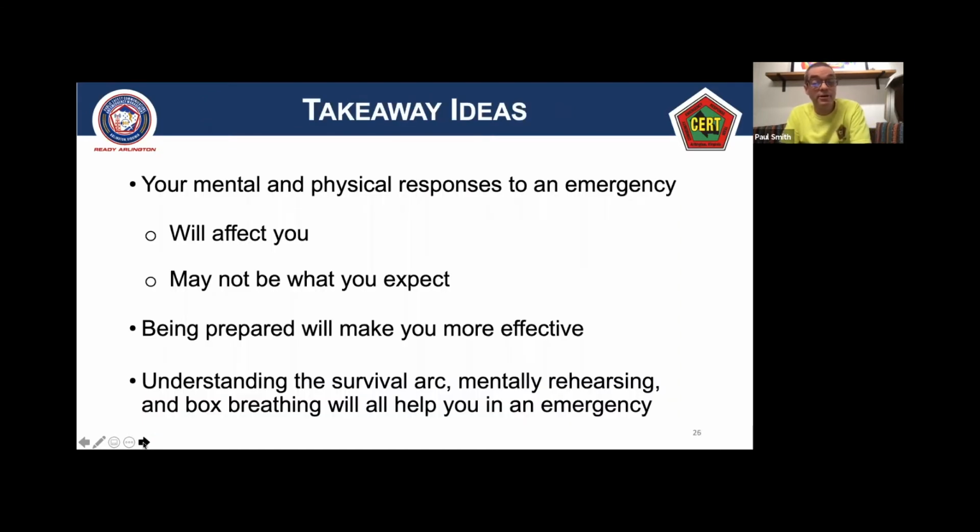Okay, so these are all important ideas that can help save your life and others in an emergency. So we want to make sure everyone has this down. We're talking about autonomic responses that will affect you in an emergency so that you can be prepared for them. And understanding the survival arc, practicing repeatedly, and box breathing are all skills that will help out in any emergency, not just a severe one that we're talking about.